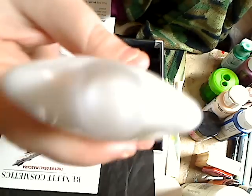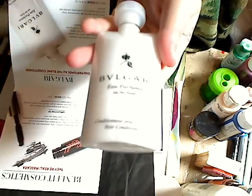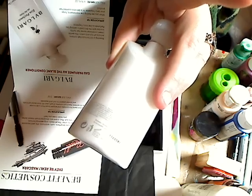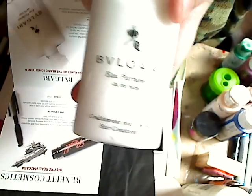You can't smell it, but hello. It smells very good. So essentially what it is, a conditioner slash perfume or scent for your hair. My daughter has shorter hair now. She cut all her hair off and now she's growing it out. So I will, of course, leave this for her to try because she'll get many, many uses out of this and see if she likes it.